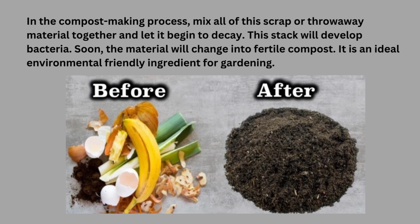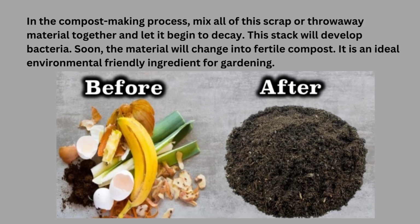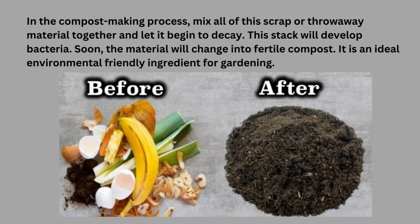In the compost making process, mix all of this scrap or throwaway material together and let it begin to decay. This stage will develop bacteria. Soon the material will change into fertile compost. It's an ideal environmentally friendly ingredient for gardening.